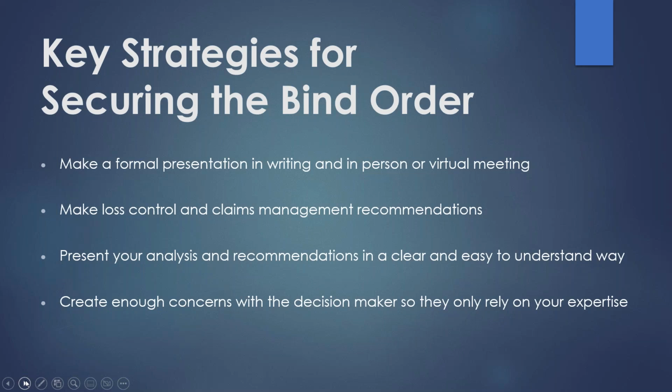So make a formal presentation that shows not only the pricing and that the premium is competitive, but that there are aggressively priced rates, that the insured's experience mod may be resulting in a credit on the policy, or that the insured has a clean claims history. Being able to speak knowledgeably about classifications and rates applied or carrier services will help you in securing the bind.